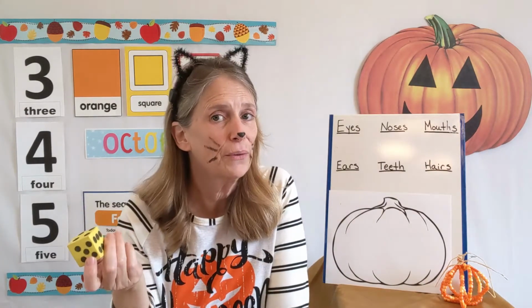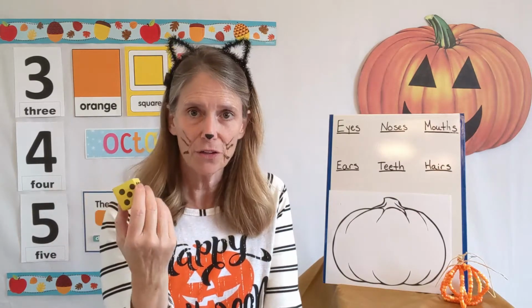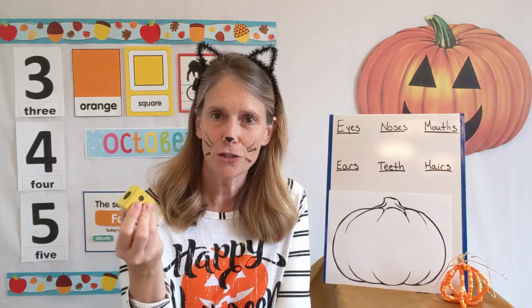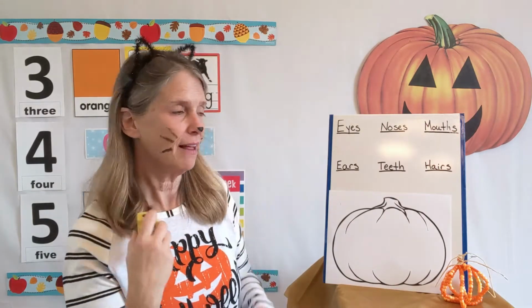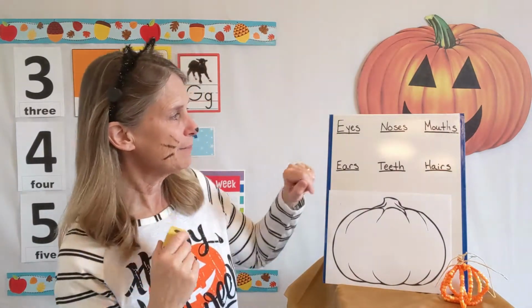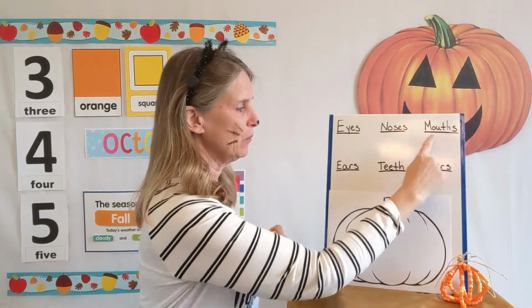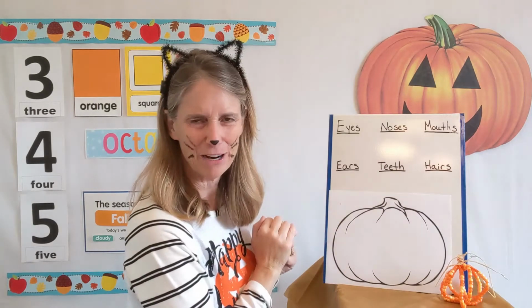What we're going to do, well, what I'm going to do is I'm going to roll the dice. But what we're all going to do is decorate our pumpkins by what the dice tells us to do. So the first time I roll the dice, I'm going to get a number, and that's going to tell us how many eyes we're going to put on our pumpkin. The second time I roll and we get a new number, that's how many noses, then mouths, then ears, then teeth, then hairs. That's how many hairs we'll put on our pumpkin.